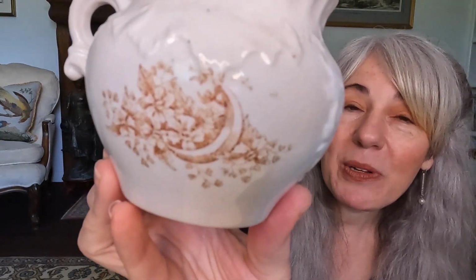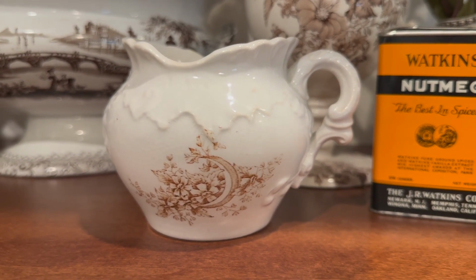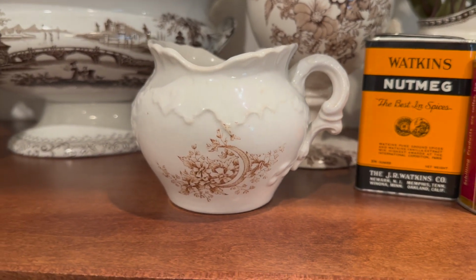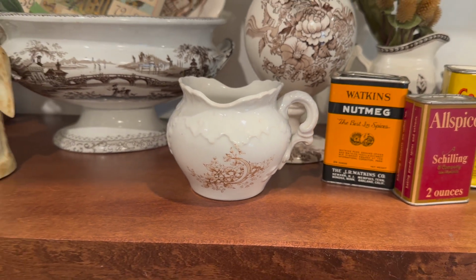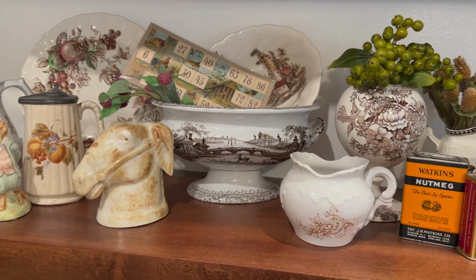Awesome crescent moon. So for the fall, for Halloween, this is a great piece. Again, I'm going to be keeping this up year round, but wonderful, wonderful graphic. As soon as I saw it, I knew it was mine. And this was $5. So absolutely perfect. So those are my pieces of ironstone that I picked up recently.